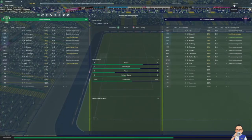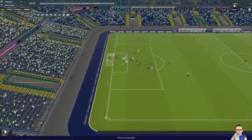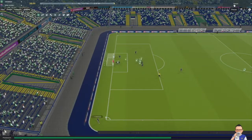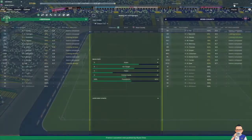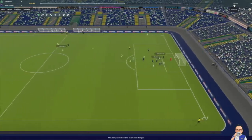35 minutes gone. We are on top, but here comes a free kick from Ross County. Keller Dunn. Thomas Glover's forced into an immense save. Keeps the ball out. It'll be a corner, and Callaghan will take it. Lazzaroni was pushed for a free kick for Hibs. Some nerves coming through the Hibernian camp. Corner, floated in there.